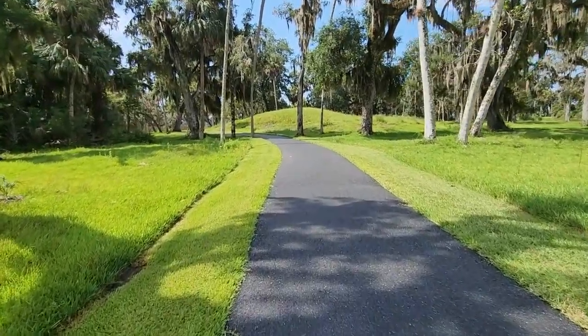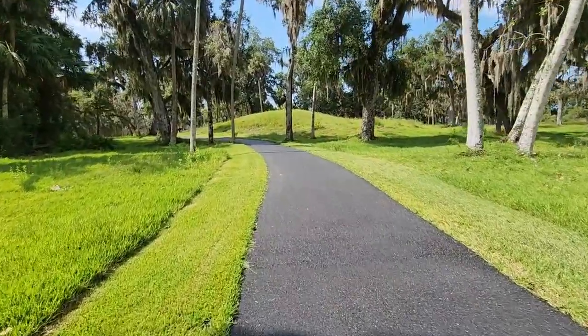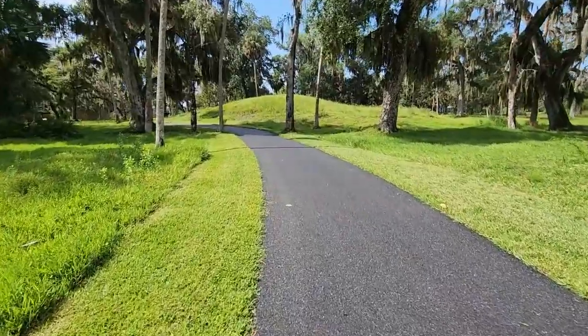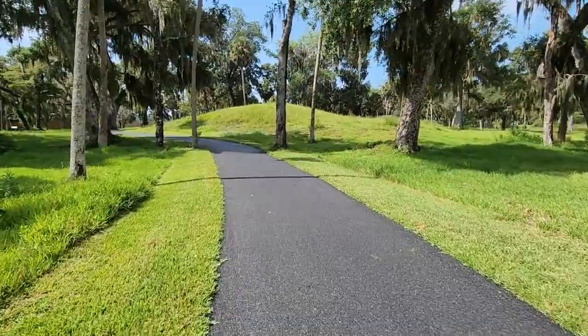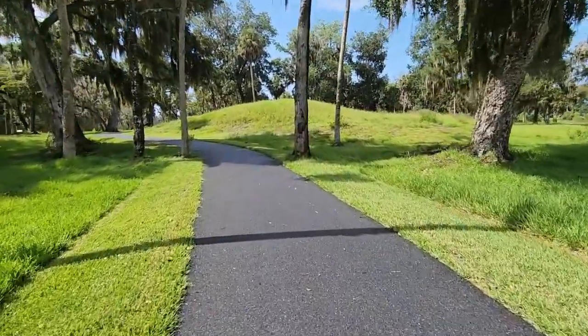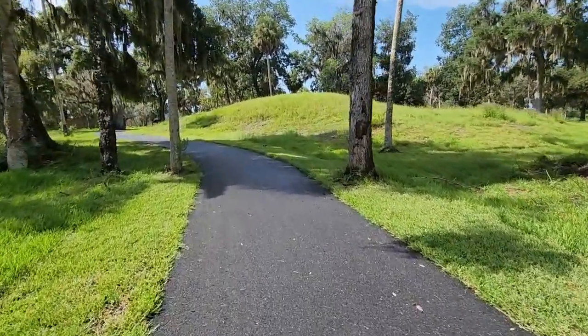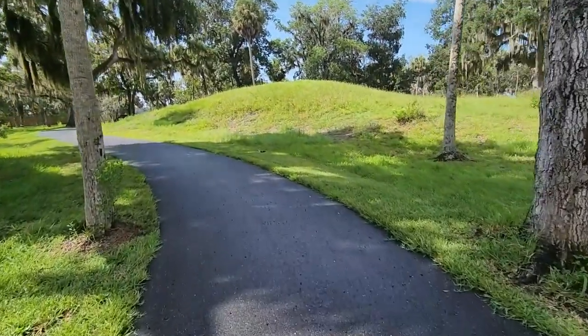This is another mound here at the site. This one's taller. And this is of course more rounded over. So you can see the ones that are more ceremonial have a flat top, where these are more mounded up. And there's three kinds that would be out here. You'd have your trash mounds, your burial mounds, and then your ceremonial.